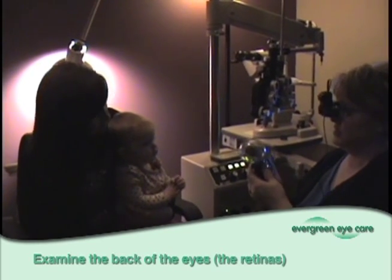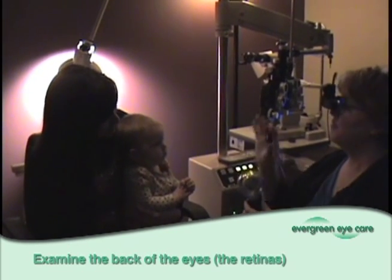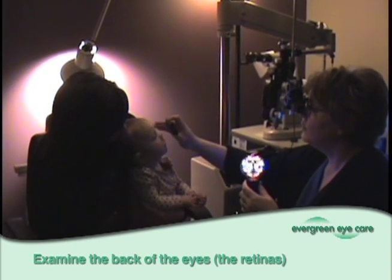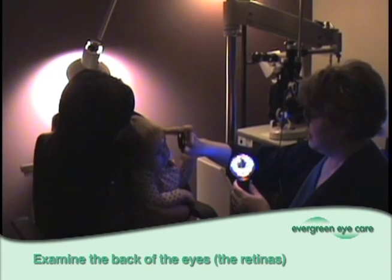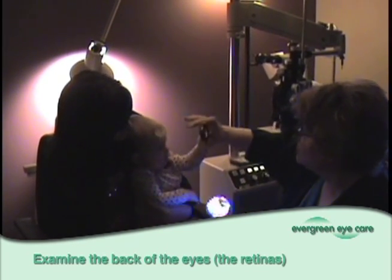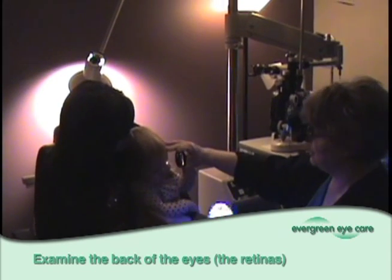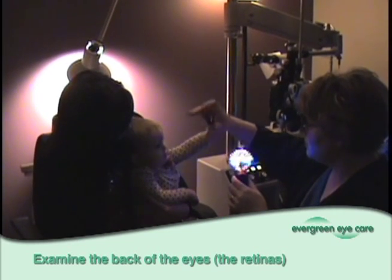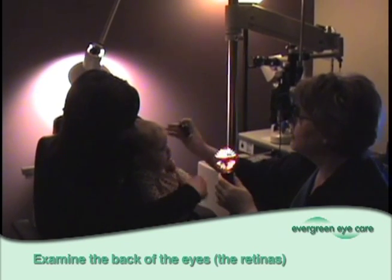This special microscope that fits on my head and the lens I am holding let me examine the back of Nora's eyes. The flashing light is just there to keep Nora busy. You can see though, even with that, she keeps trying to grab my lens. The back of the eyes is called the retina, and it is where all of the light that comes into the eyes is processed and sent to the brain.